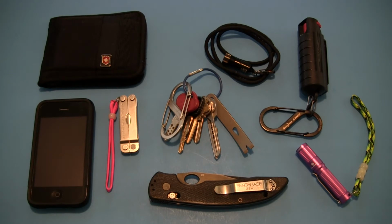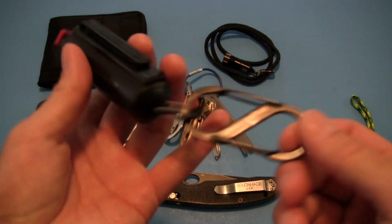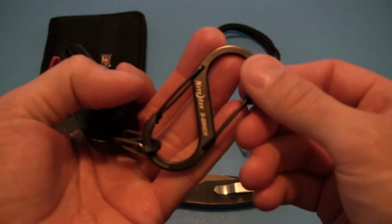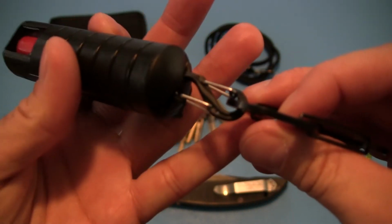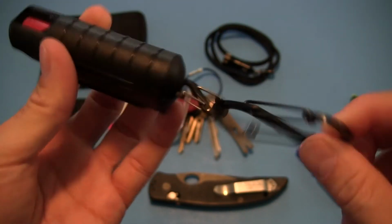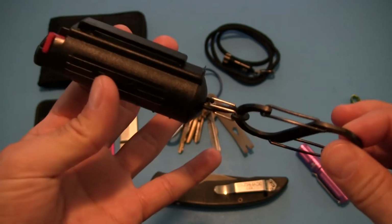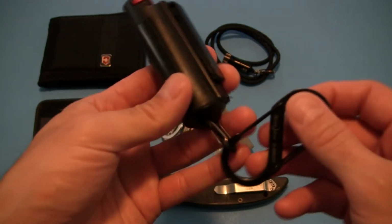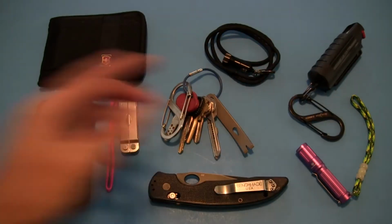I still have my Cold Steel Inferno pepper spray that I've been carrying on a Nite Ize S-Biner. This is a size 3. And there's also a size 0 S-Biner attaching the two together. This goes in my back left pocket. And I kind of don't like this thing. I'm going to keep on carrying it. I'm used to it. I've gotten used to the size. But it's bulky.